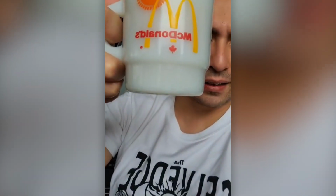So, did I miss the mug of the day? Let's do the mug of the day, and then I'll talk about the recycled denim. Got my McDonald's Canada Fire King mug. It's a slightly less common variant of the McDonald's Fire King mug. Usually it just has the little black dot there in the center, but in the Canadian one, you got a little maple leaf there. So McDonald's Canada Fire King coffee mugs. The mug of the day.